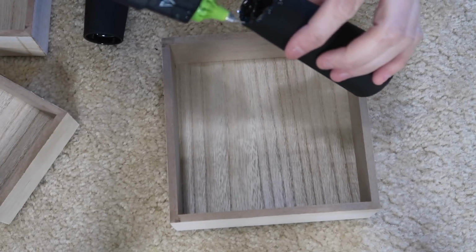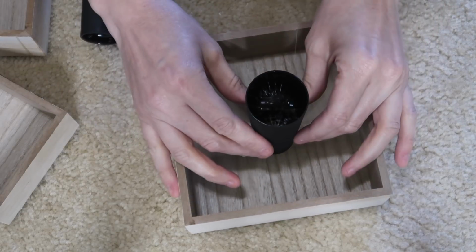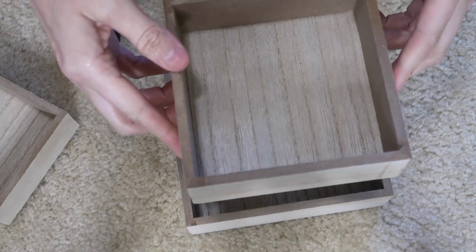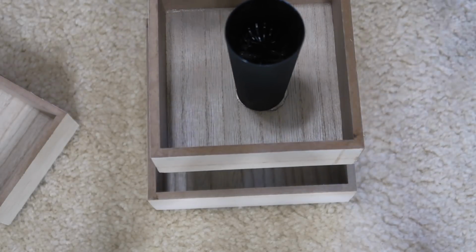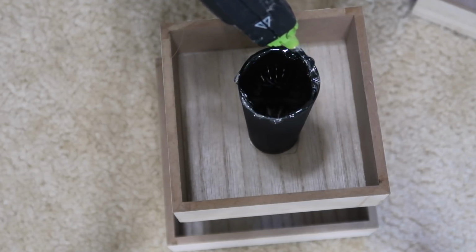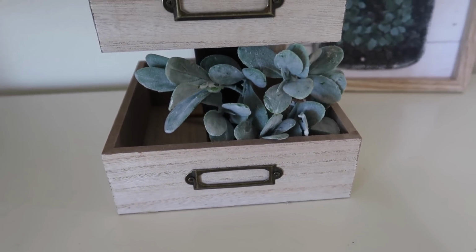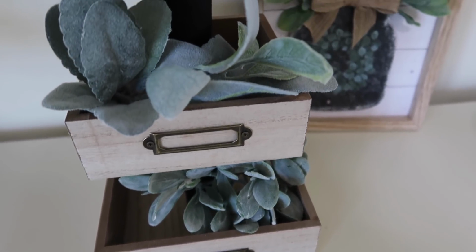And I needed those because I'm making like a cute little 3-tier tray. So when I got this all done, you're going to see that I barely decorated it because I've got to find some small stuff to go inside. I might actually move things around and add some succulents or something fun like that. But all I did was just hot glue the little shot glasses right to the center, and then I just kept adding the boxes until I had a cute 3-tier tray. And this is what it looks like. I didn't have to do a whole lot of painting. I just think this is a really cute, fun DIY to do.